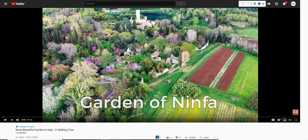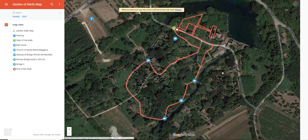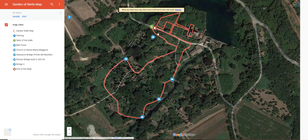I'd like to introduce you to a new Prowalk Tours feature made available for the first time in this garden in Nymphawalk. If you scroll down to the video description below, you're going to see a link titled Map of the Walk. When you click on this link, it's going to open up a new Google Map window where you can see the whole walking path from start to finish.